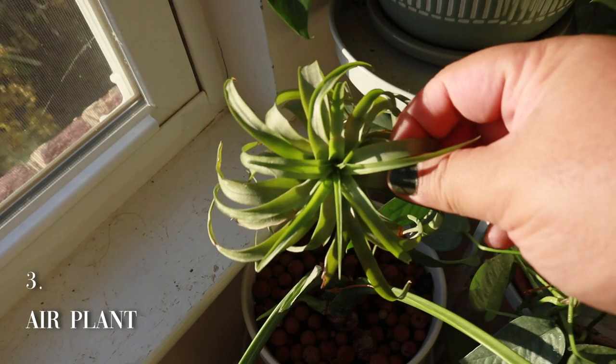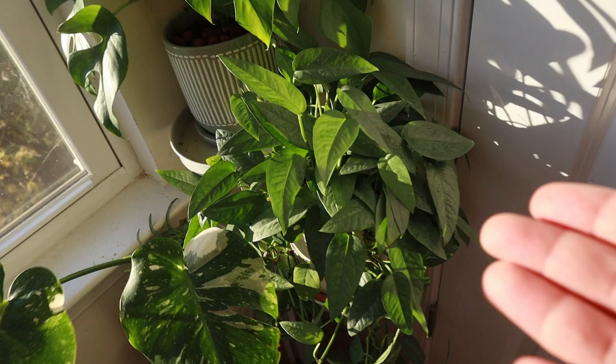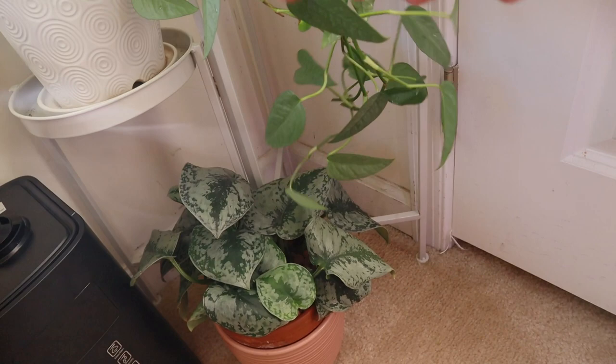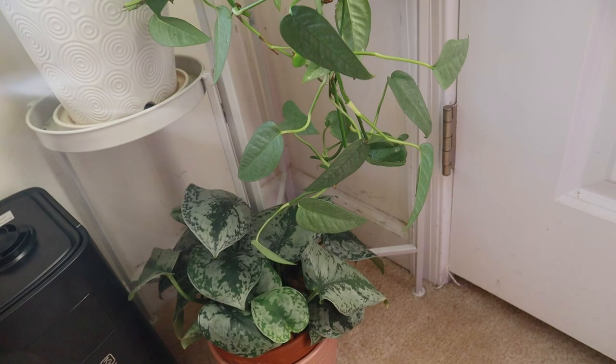And here's an air plant, one of the two that I currently have, and over here is my Cebu Blue Pothos. Compared to the spring plant video, as you can see, not only has it grown a lot fuller, but it also started to trail. I actually also pruned this before I started filming, so it was trailing a lot longer, but it was already touching the carpet, so I didn't want that.